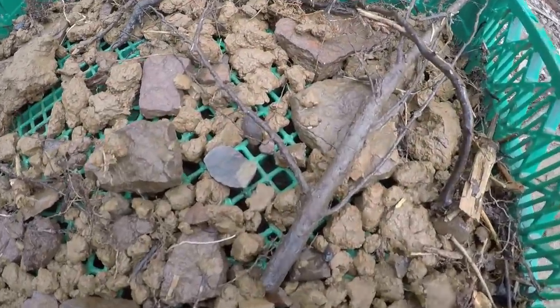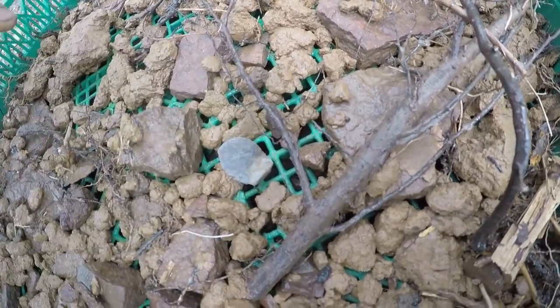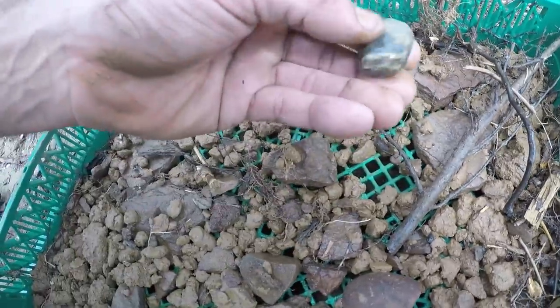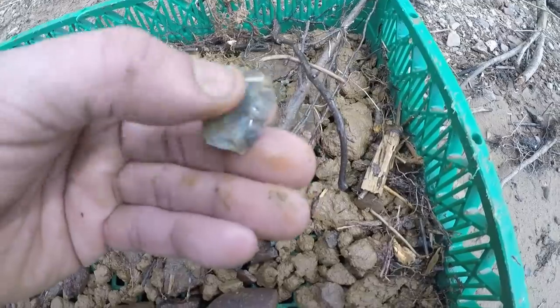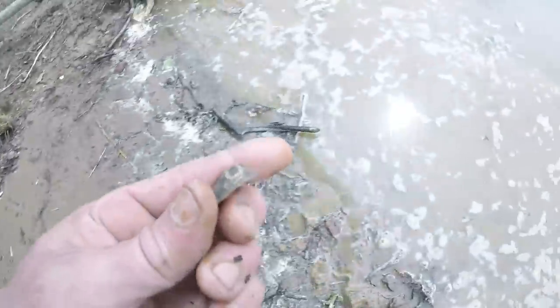And here's an end scraper. You can see it. Tell what it is because of the shape of it. It looks like kind of like a boot heel. But man, this is a nice one. And it probably goes right along with that point. Look at the inclusion in this. It's translucent. And it looks even fluted. Look at that big, oh man, it's jewel grade material.